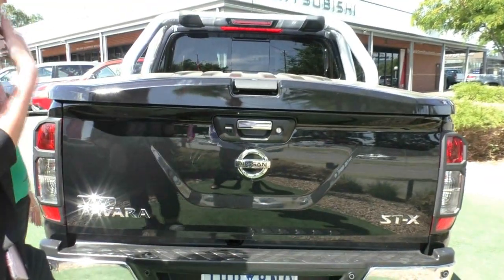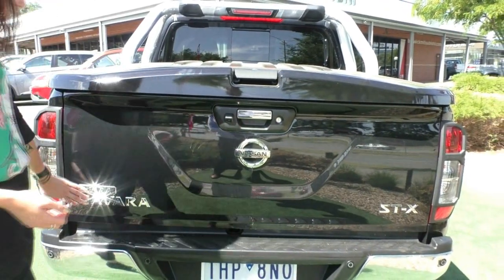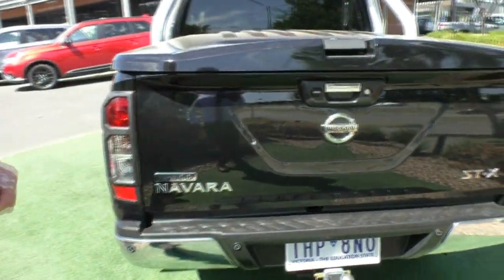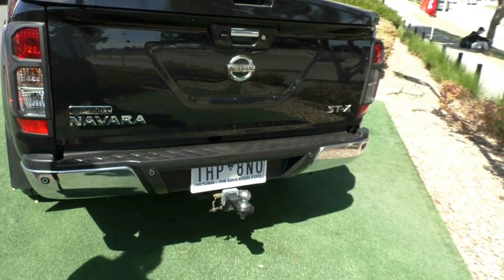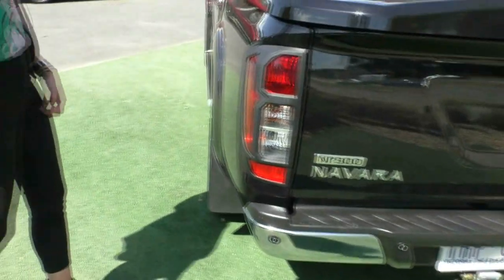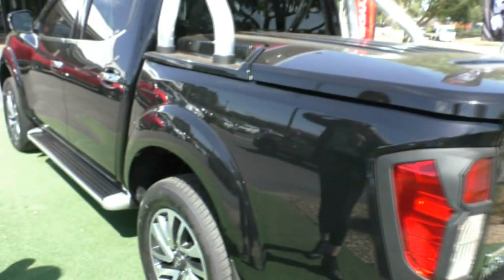Okay, so in this model again you do also have the reversing camera on here as well, and then on the back here you also have your Nissan badging, your Navara badging and your STX badging on the back there. Now you do have a tow bar fitted as well. So one more thing that you don't have to stress about when you do come and purchase this car, and you do also have your reverse parking sensors as well. Now you do have the very big tail lights as well that do have that plastic covering on them to help protect them a little bit as well.